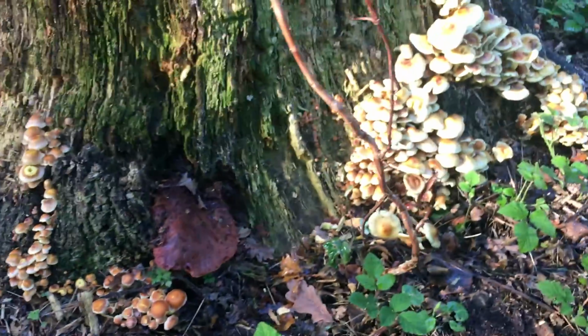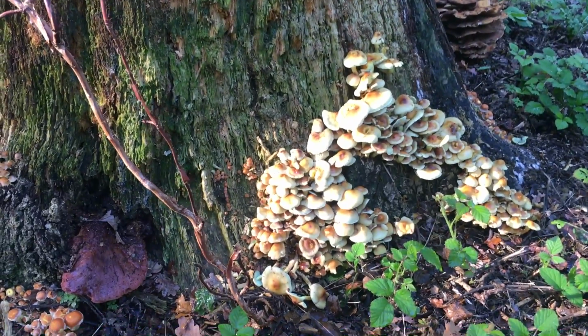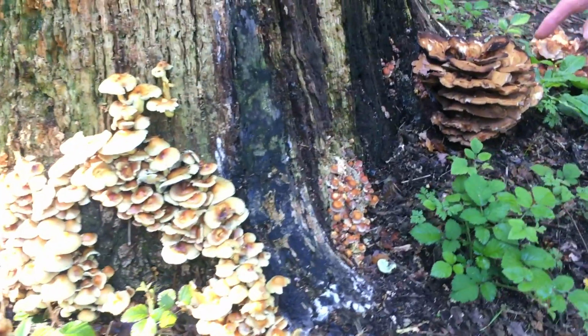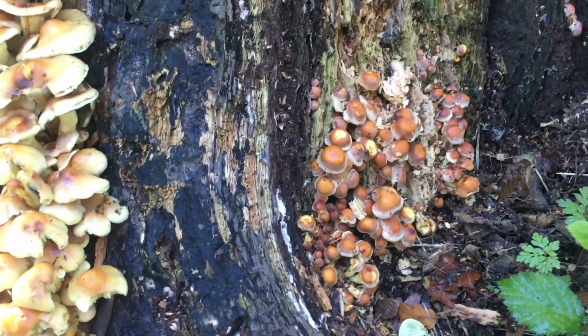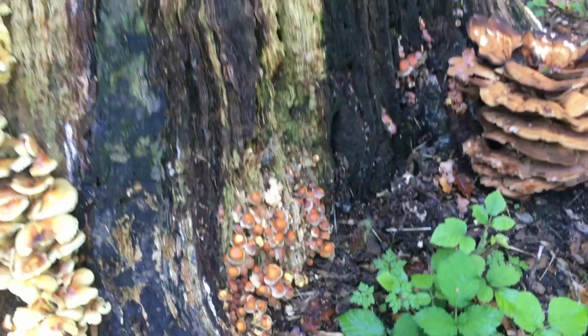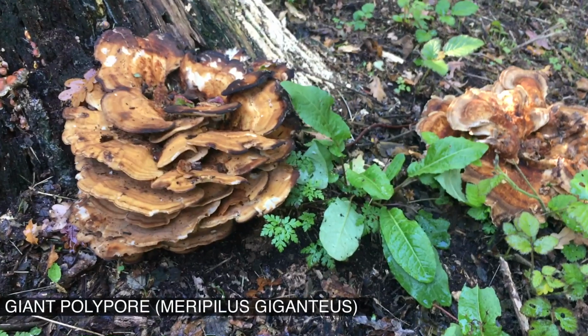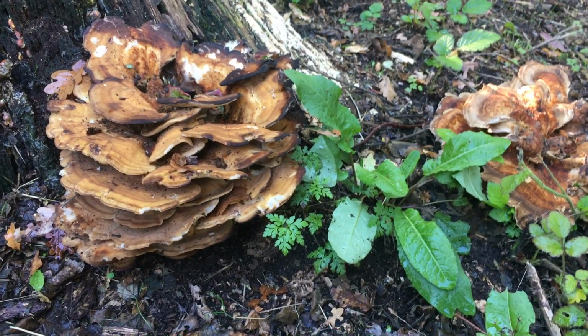Oh wow, look at that. A fantastic array. That's really beautiful. And then round here, this is the next lot of sulphur tuft that's coming. As the first lot die over, these are young ones. Further on, we've got yet another fungus. Wow. This is Meripilus giganteus. Here, it's doing no harm. Sorry, giant polypore.